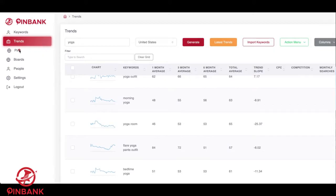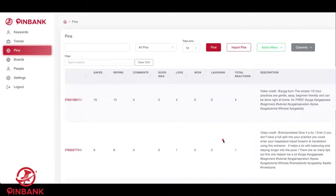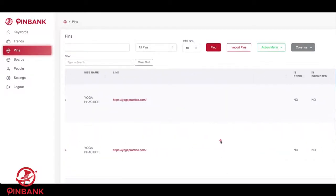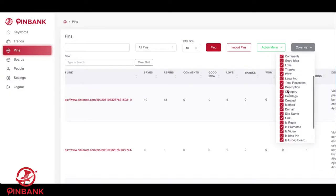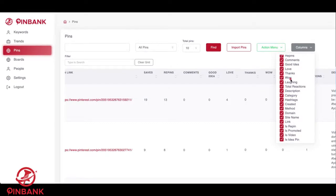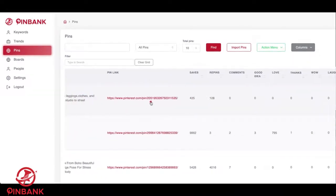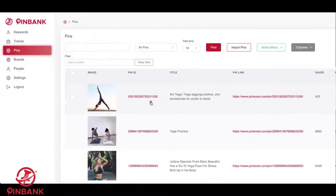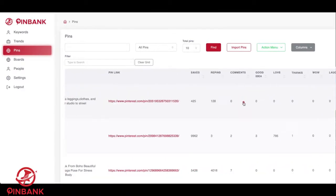The next section is our pin extraction tool. Our tool will go out and find all the actual pins that are working right now with a lot of details based on these pins. And you have more options based on different types of categories within those pins. Like if something was liked, people were wowing it, they were loving it, they were commenting on it. All the information is right inside your dashboard, so you can go out and emulate and copy and just create something that's similar from something that already works. Plus, it's giving you information on what they're offering, what they're promoting.